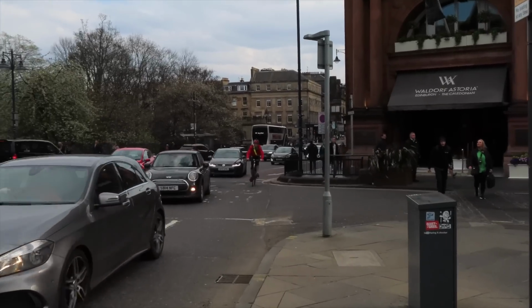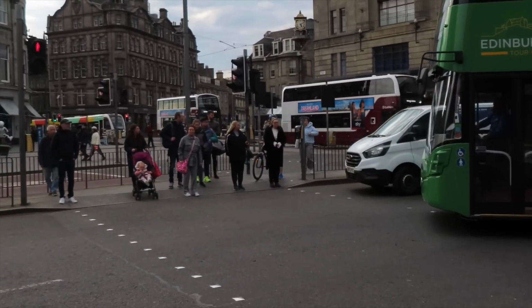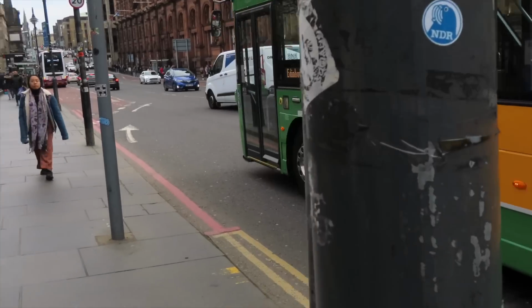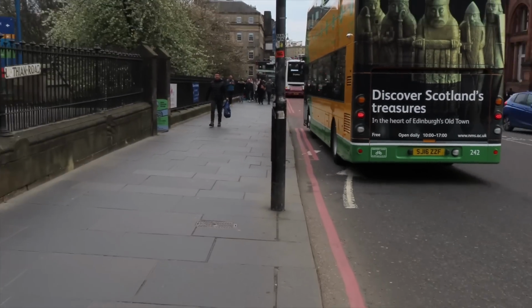Actually first I need to cross the road, so we'll do that first. So all I've done is cross the road here. There's still Johnny Walker Princess Street. There's the Caledonian Waldorf Astoria, and all we're going to do is walk up this way, up Lothian Road.